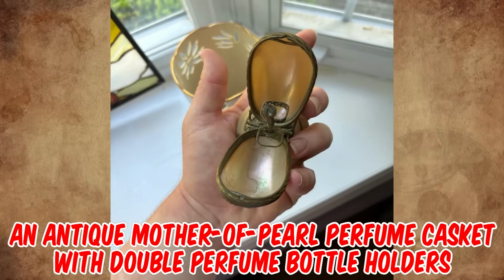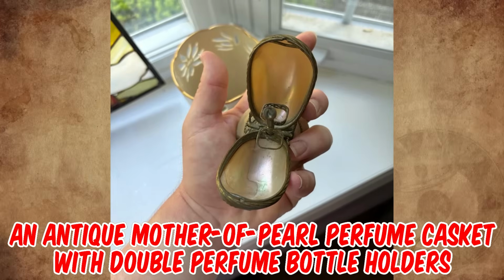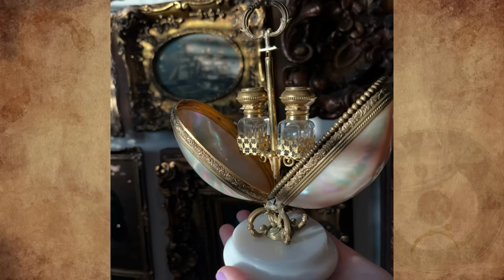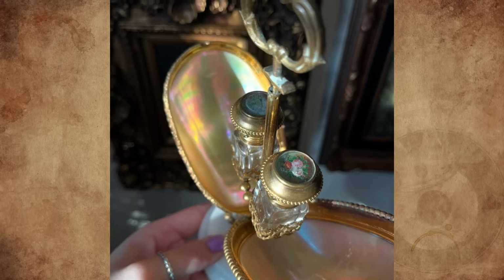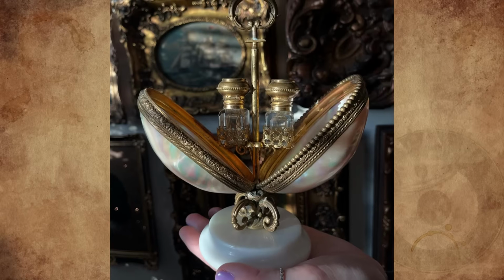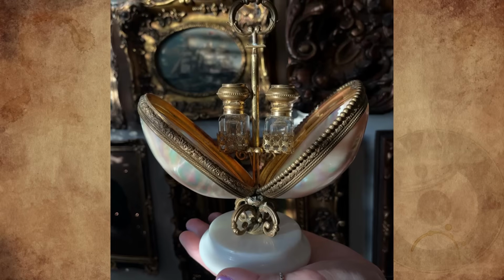It's an antique mother-of-pearl perfume casket with double perfume bottle holders from the 19th century. Here's another one. When you push down on the lever, the pearl opens and reveals the bottles. The pearl is on a marble base and has brass accents throughout.